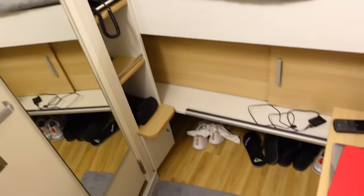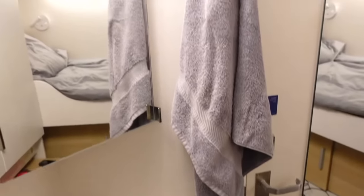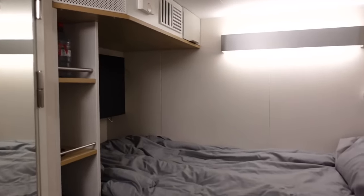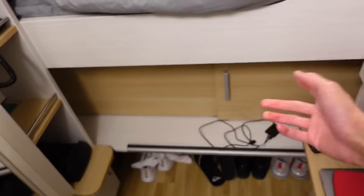First of all, if you couldn't tell, this is my crew cabin, by the way. I think, should I just give you guys a quick look? It's interesting, my cabin. It is a single cabin, but as you can see, it is quite small. It's definitely a lot smaller than what I'm used to when it comes to my single share cabins, but there's definitely a lot of storage space.